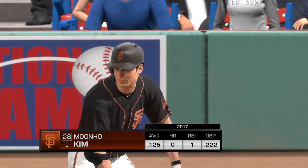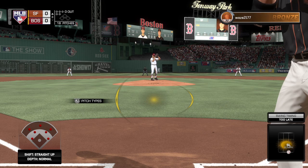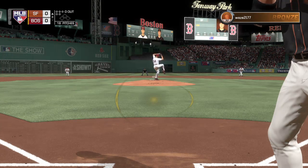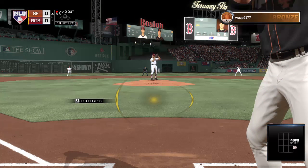Digging in, Kim. 7, 8, 9. Bottom of the order set to go here in the third. Number 28. Here comes the first pitch. There's a fastball that just misses. Ball one.